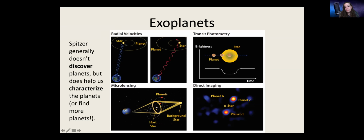Transit photometry, you may have also heard of. That's brightness as a function of time. And when the planet, in this cartoon, goes in front of the star, the brightness dips a little bit. And that tells you that there's a planet.